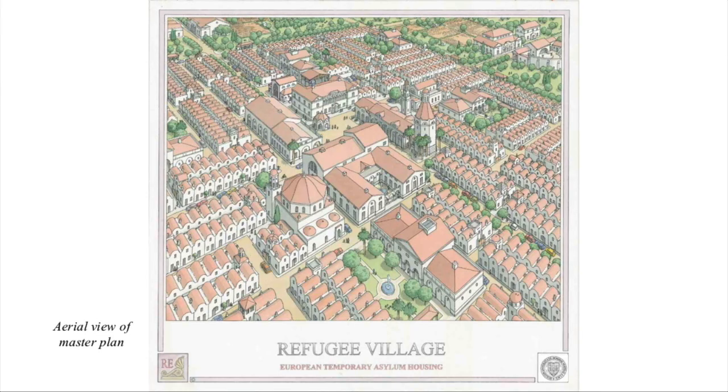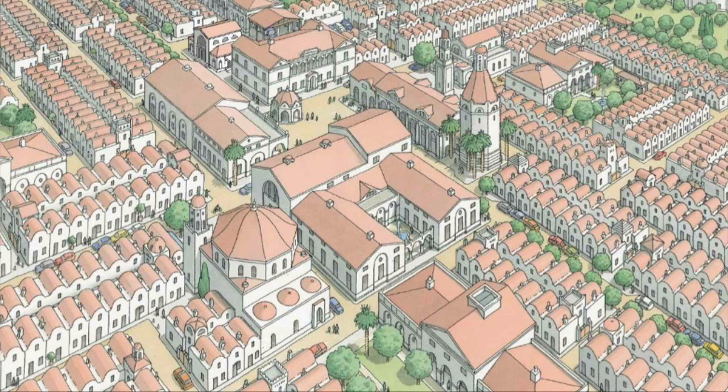Here's an aerial view again of the master plan, the template. A close-up, you can see the various public buildings. The large tower, by the way, is not a sacred structure. It is the water tower that would, of course, symbolically represent the heart of town, water being absolutely essential to these kinds of communities.